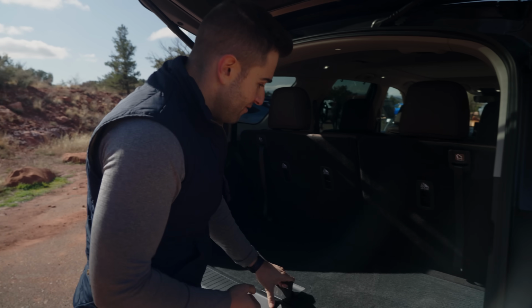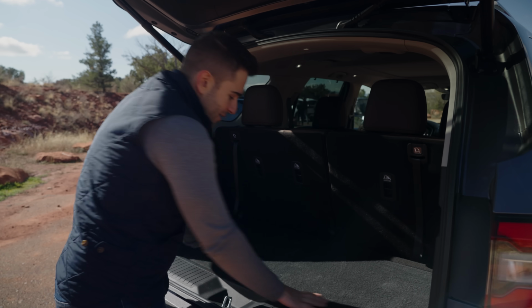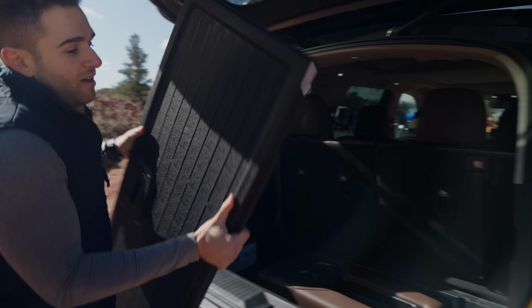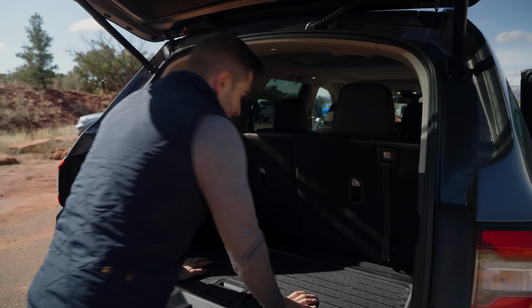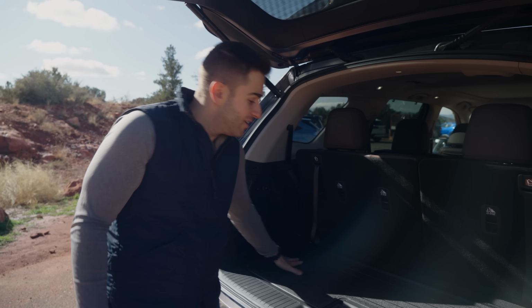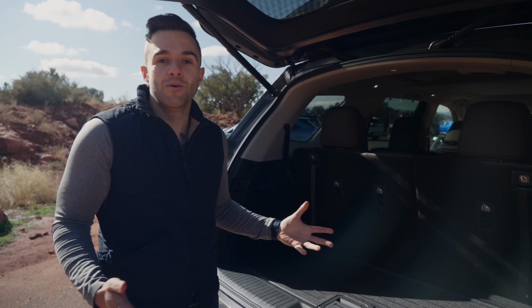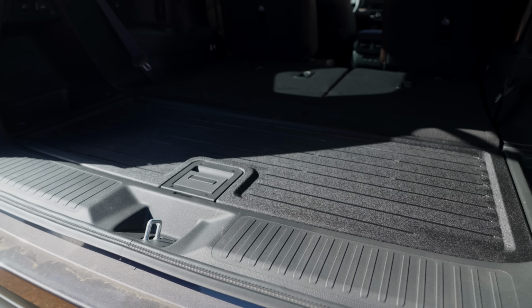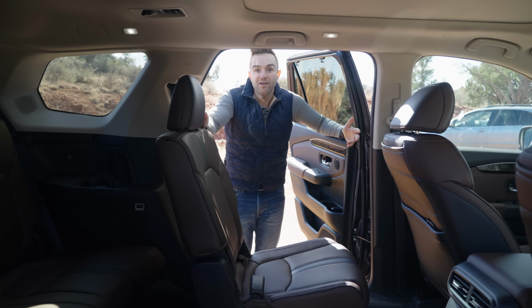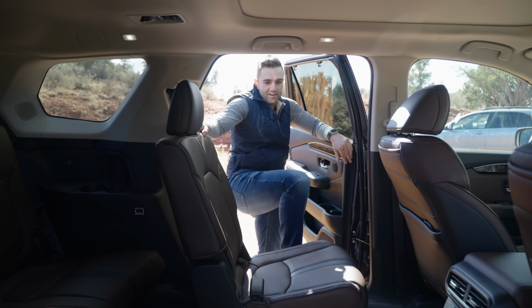And this is actually my favorite part. You have a nice carpeted area here, but because Honda likes to be smart with their thinking, it's reversible. So you flip it over, you have a nice hard surface that's easy to wipe off if you have something that's wet or muddy back here that you don't want to muck up the carpet with. How smart is that?